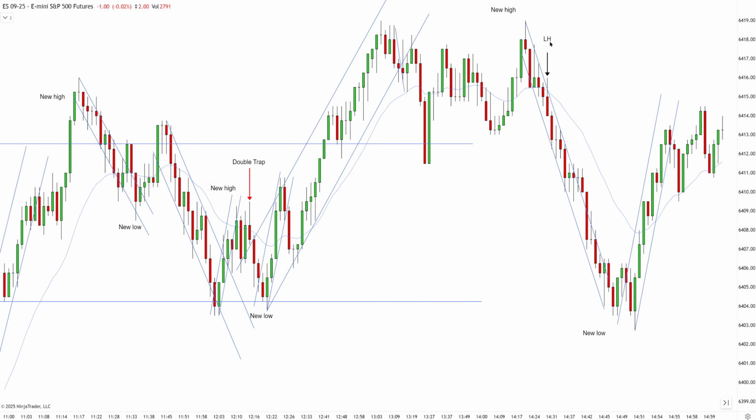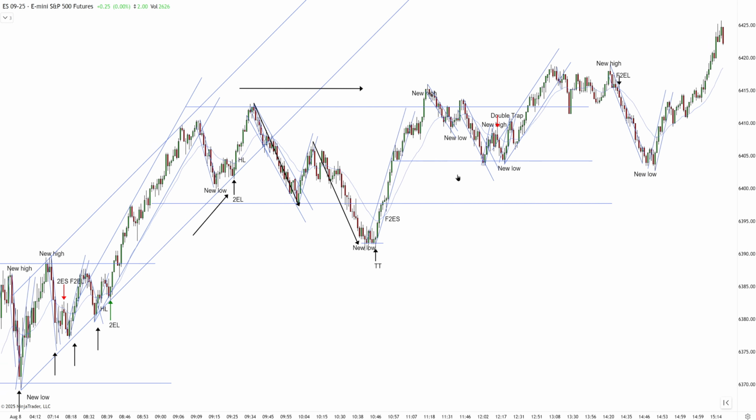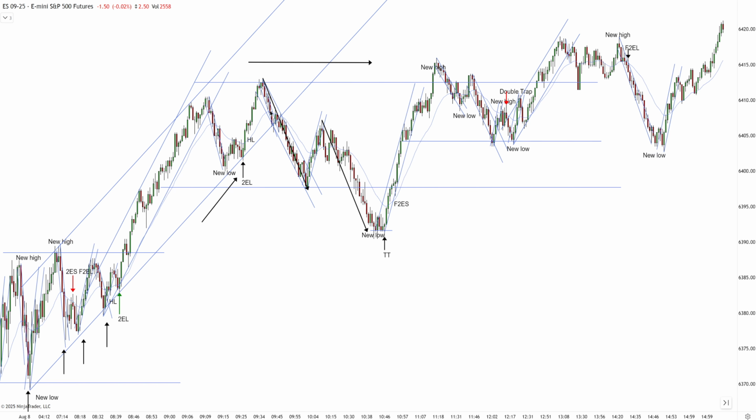Aggressive. Actually, this is a failed second entry long, excuse me. New high, first entry long, pullback, second entry long. Failure, because this uptrend played out with the break, push to new highs. This is a failed second entry long, and then the market was about to close. So it was boring price action, very predictable though. Nothing out of the ordinary. Everything super predictable.